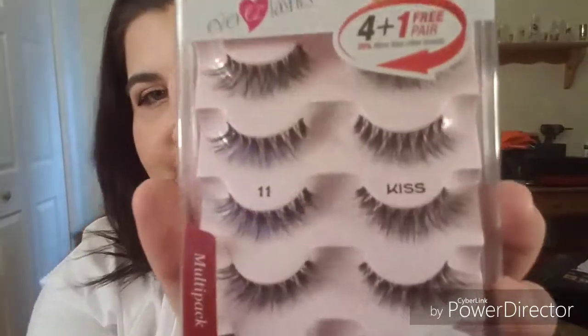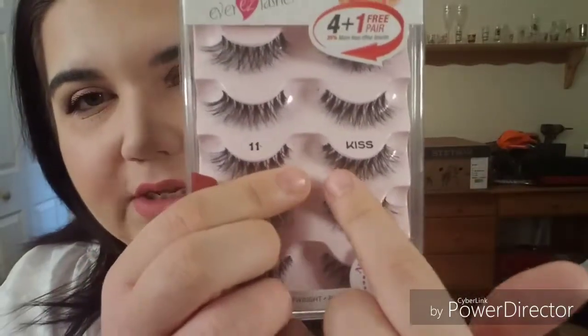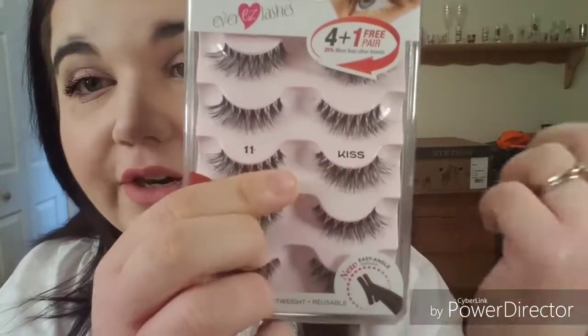Another thing I've been loving this month is wearing false lashes. I've been loving doing more bolder looks this month. And so with that comes wearing false lashes. And the false lashes I've been loving are the Kiss Ever Easy Lashes in the style 11. That's just what they look like. I get a multi-pack at Walmart for like 10 bucks. And I just love it because it just flares. I'm not wearing them today, obviously. But as you can see, it's like shorter on the inner corner and then it flares out, which looks really, really, really pretty.